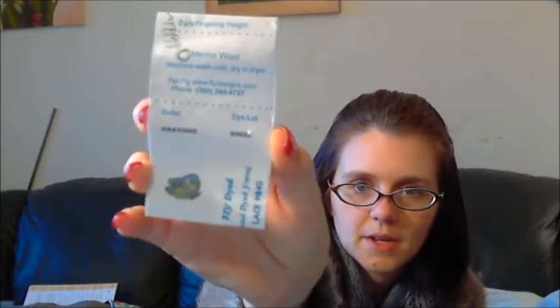This yarn is called Lace Wing Sock, and it's from flydesigns.com. This is a 2-ply, and there's a lot of yardage. There's 546 yards. So I'll show you the front here. Lace Wing Sock. And the website, like I said, flydesigns.com. It's probably not going to focus. I apologize for that. So, yeah, it's 100% merino. I don't remember if I said I got it at Sock Summit. I got it at Sock Summit, and I'll say it again, just in case.